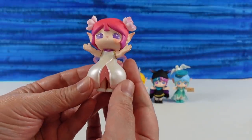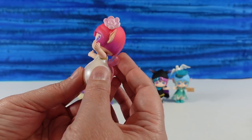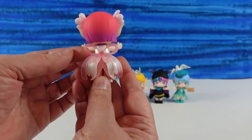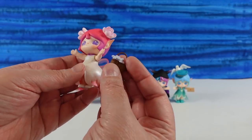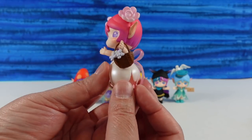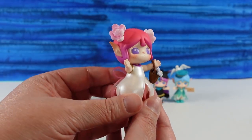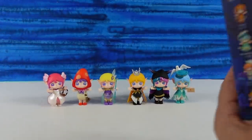Oh, this is a fun one. Here's an accessory. I have the fairy. Pretty. She is really pretty. I love her pink and purple hair and then these big flowers. And look at this giant bow that's tied on her dress. It's really fancy. That is fancy. And she has a little basket of flowers that I guess just hang on her like that. Oh, look how cute that is. So she's out just collecting flowers in the woods or the forest. The fairy card.